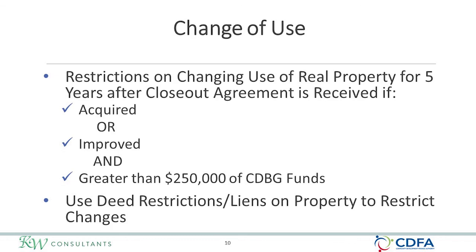Also, one last important issue may arise even after your grant contract is closed out and the agreement signed. There are restrictions on potential changes to any property that was assisted or that benefited from the CDBG funds. Those restrictions prohibit any change of use for the property in the 5 years following receipt of your closeout agreement. Those restrictions apply if any real property was acquired or improved and greater than $250,000 of CDBG funds was used for that property. If the grantee does not own the property, real estate encumbrances such as deed restrictions or liens should be imposed to restrict such changes after the project is complete.